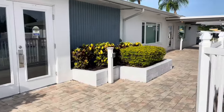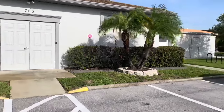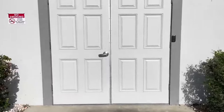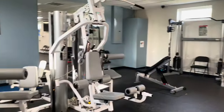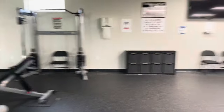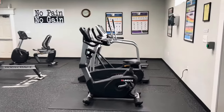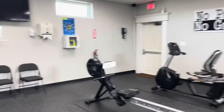Let's go look at the other clubhouse. Okay, this building here is your gym. Over there is your second, the main clubhouse. Huge billiards rooms and all kinds of stuff. This is your gym. TVs. This is just an incredible park. It really is.